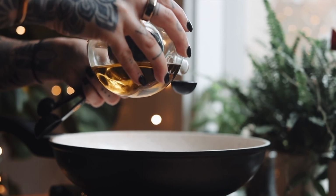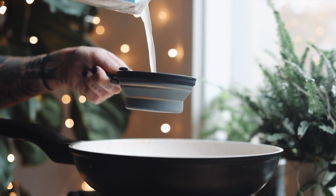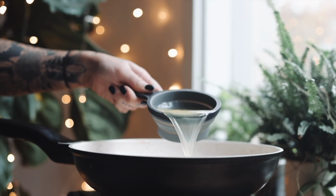So I'm going to make 2 small breakfast bowls, and one is sweet and one is savory. Do you prefer sweet or savory? Like, what is your preference for your breakfast?